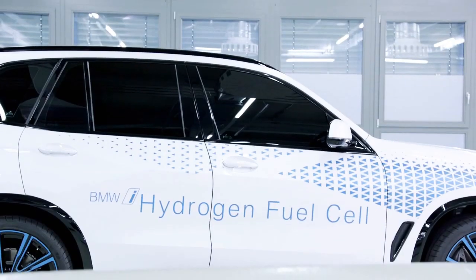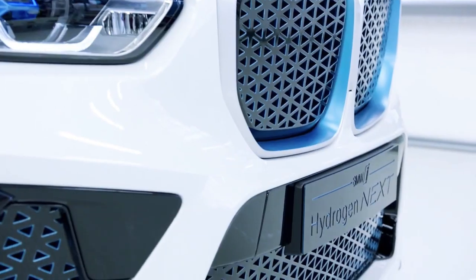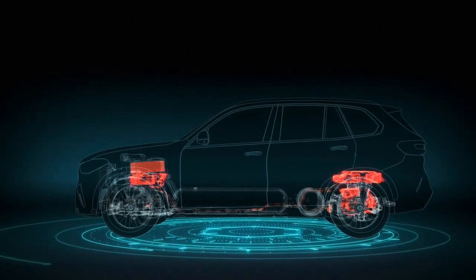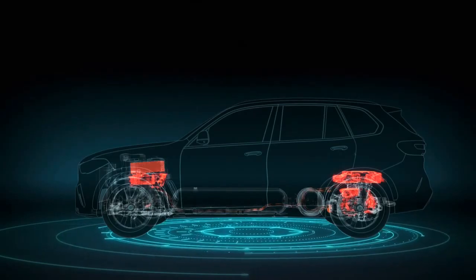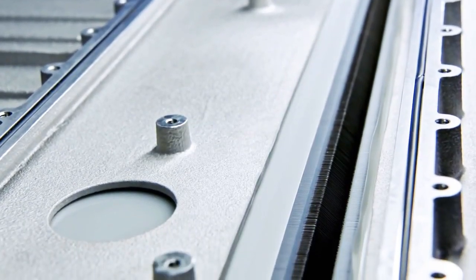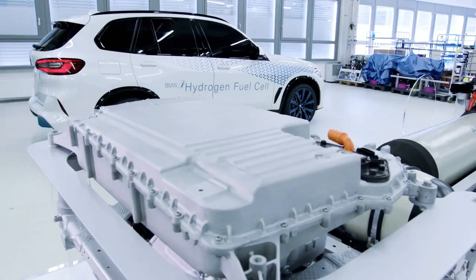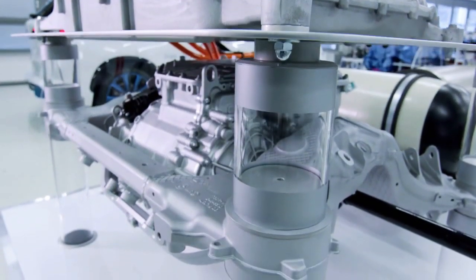By 2023, we will have launched 25 electrified models. Further down the line, we will be able to take the same approach with hydrogen technology. The next step will be to pilot the second generation of our fuel cell powertrain in a small series of the BMW i Hydrogen Next, starting in 2022. Its fuel cell system will generate up to 125 kilowatt of electric power. Together with a peak power battery, the BMW i Hydrogen Next will have a total system output of 275 kilowatts.